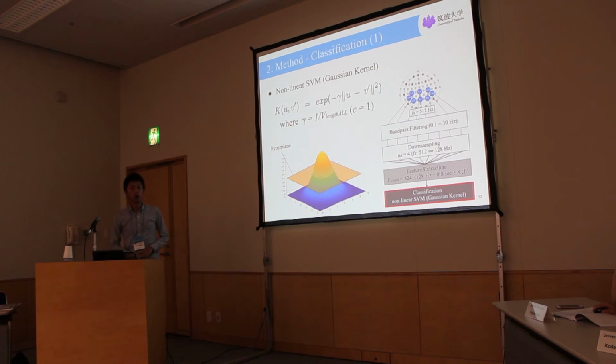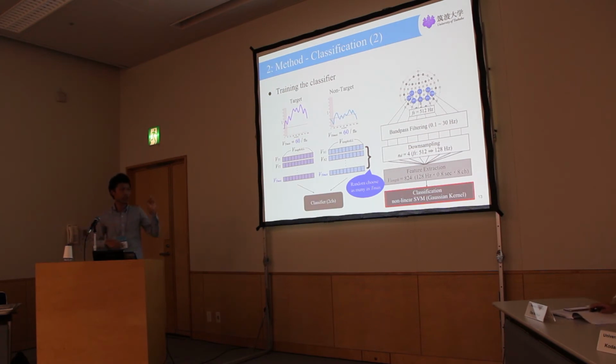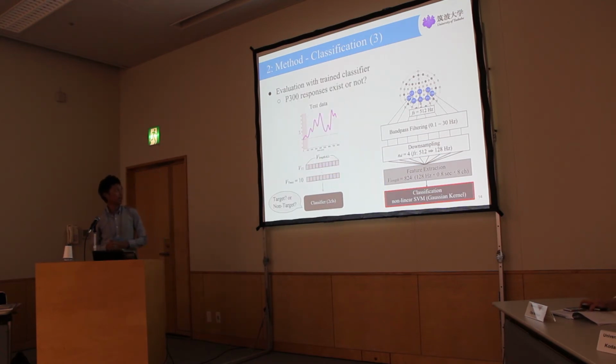Then I chose the classifier algorithm, SVM, which is a Gaussian kernel nonlinear SVM. To train the classifier, this is a 2-class classification, and we put in target stimulus pattern brain signals, and likewise the non-target, which should not contain confirmed P300 responses within these brain waves. We input both target and non-target stimulus pattern brain signals as feature vectors to train the classifier. And then finally, in the test experiment, to confirm whether P300 responses exist in the brain waves or not, we evaluate the classifier, and finally whether this BCI system understands human intentions or not.